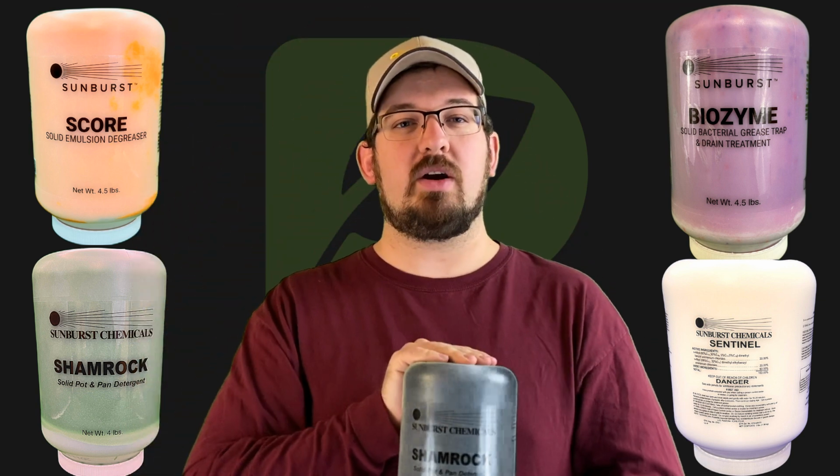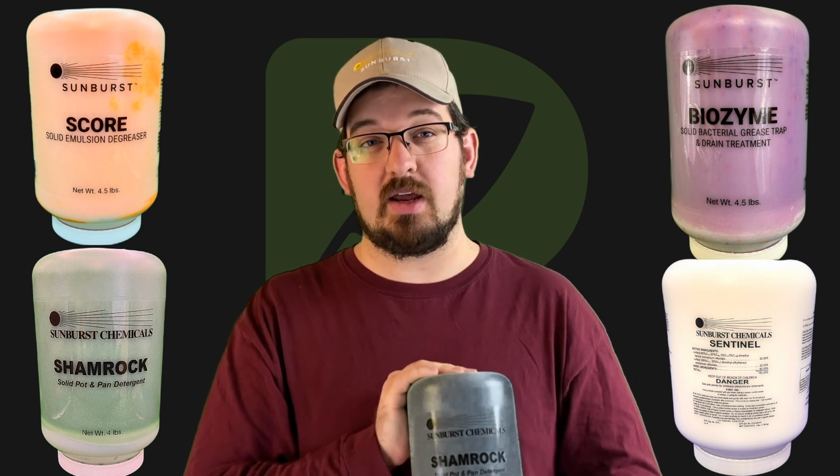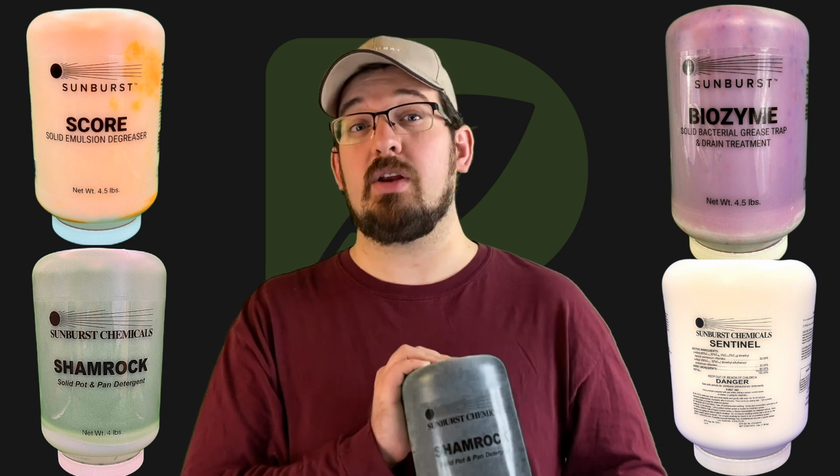This is Shamrock dish detergent. This is your primary dish soap. It's actually one of many different such products, but if you're running a 3-bin sink, this is likely the chemical you'll be using to clean your dishes.